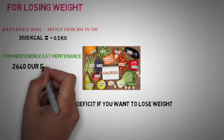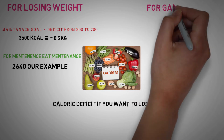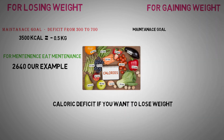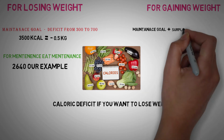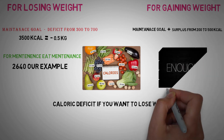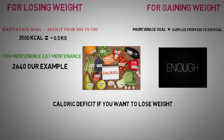If you want to gain weight or put on muscle mass, you need a calorie surplus, and what I recommend is to add a number from 200 to 500 to your maintenance goal. If this surplus seems too small, it's enough, guys. Trust me, if you are natural, this is enough. And if you eat more, you will only gain weight very fast, nothing else. In the case of steroids, things are completely different, okay? I recommend starting with 300 and seeing how things work. If it is too much, you decrease calories, and if it is too little, you increase the calories, okay?